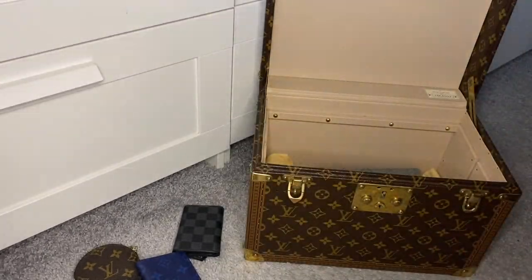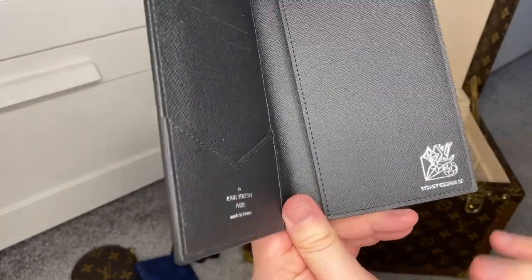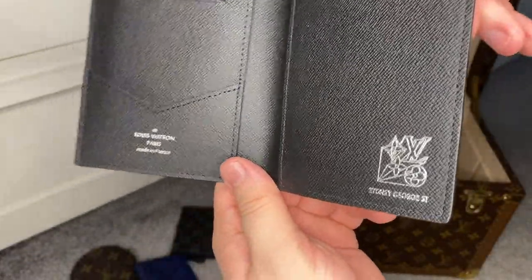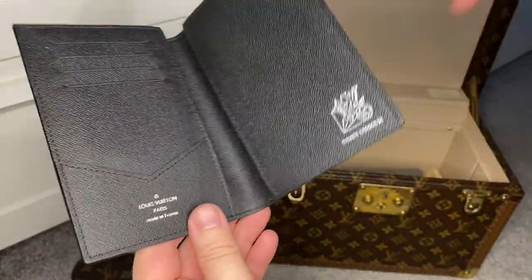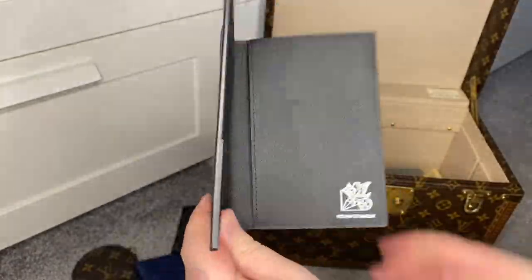I then also, when I was in Sydney, got this hot stamped. So this is now solidified that I will never sell this, because I plan, when I can travel again, to collect a few stamps. So this is from the George Street Maison in Sydney. So the main Louis Vuitton shopping destination in Sydney. And yeah, it's nice.